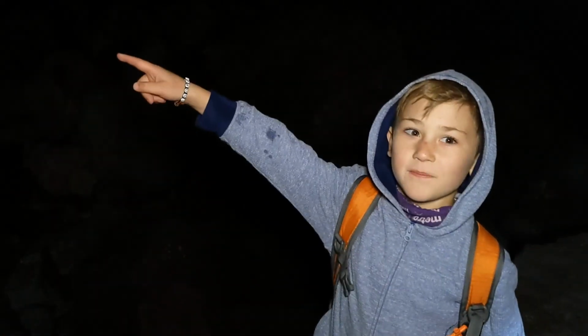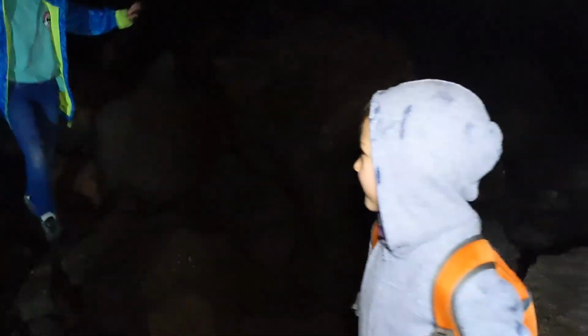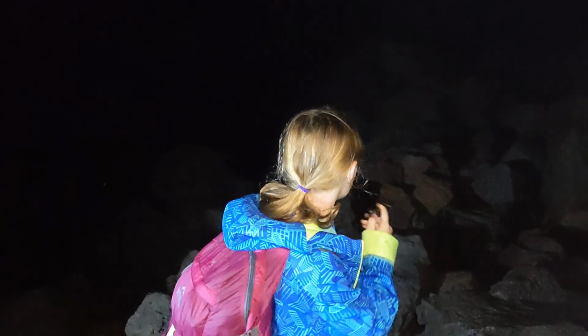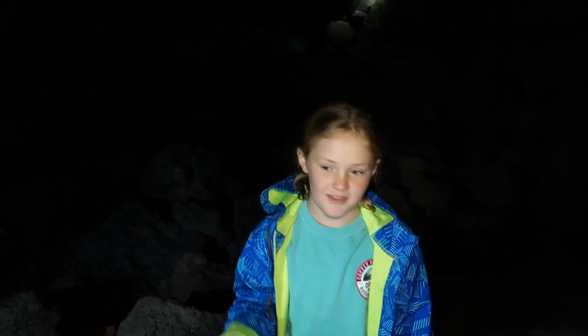Alright, Coop, what do you think of the lava tube? I think it's cool. I got up there. It's pretty cool. That's fun. Kennedy, what do you think? I think it's pretty cool. There's a lot of water in here, so definitely bring your rain jacket. But it was really fun climbing up there. I don't think I would have done the upper cave. A lot of climbing, a lot of rocks.